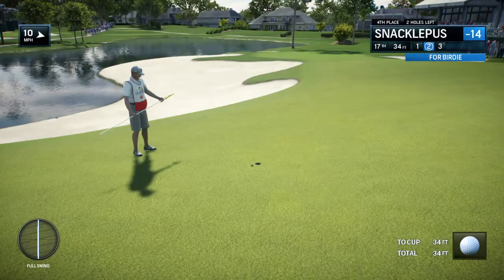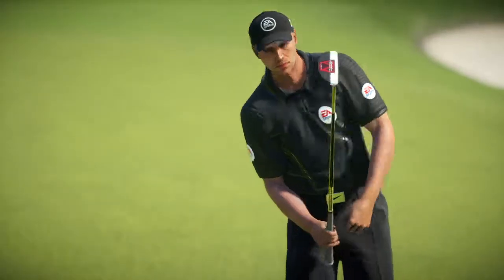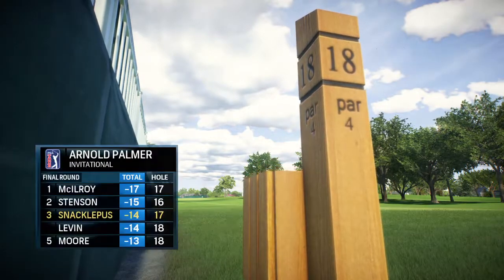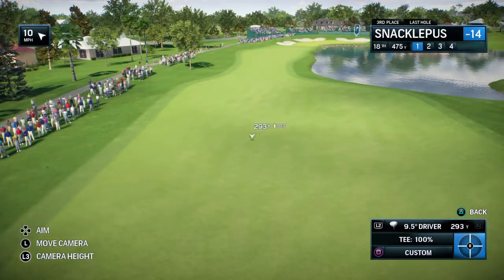How did that stay out, Frank? Did everything but go in. Nudge this one home, finish it up. It's a solid par right there, Frank. He'll be moving to third place, inching his way to the top of the leaderboard.